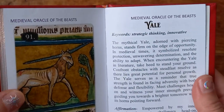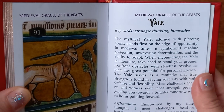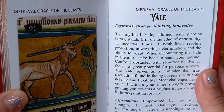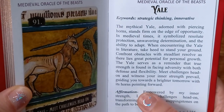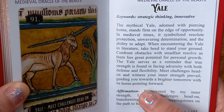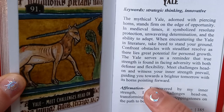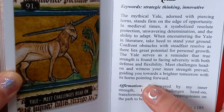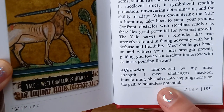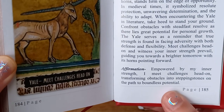The mythical Yale, adorned with piercing horns, stands firm on the edge of opportunity in medieval times. It symbolises resolute protection, unwavering determination, and the ability to adapt. When encountering the Yale in literature, take heed, stand your ground, confront obstacles with steadfast resolve, as there lies great potential for personal growth. The Yale serves as a reminder that true strength is found in facing adversity with both defence and flexibility. Meet challenges head on, witness your inner strength, prevail, guiding you towards a brighter tomorrow with its horns pointing forward. Affirmation, empowered by my inner strength, I meet challenges head on, transforming obstacles into stepping stones on the path of boundless potential.